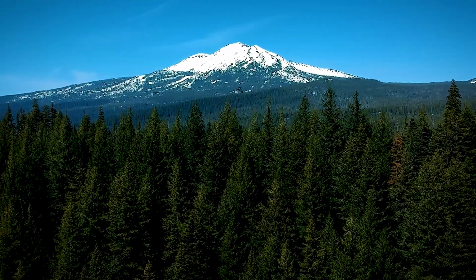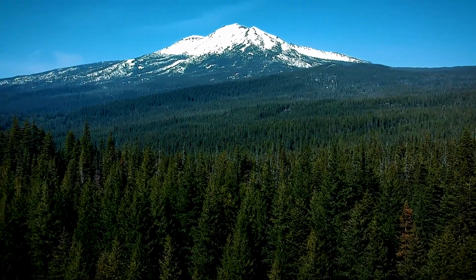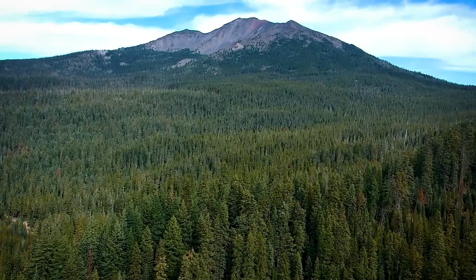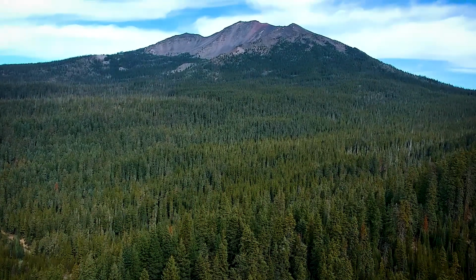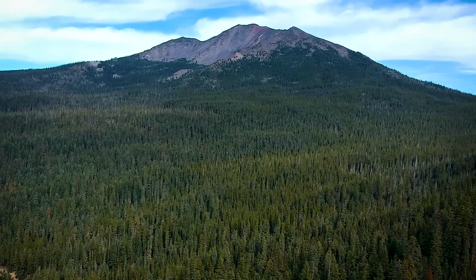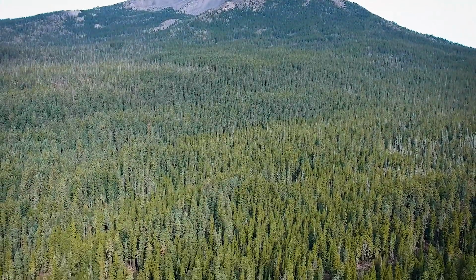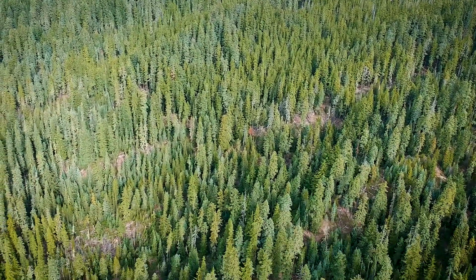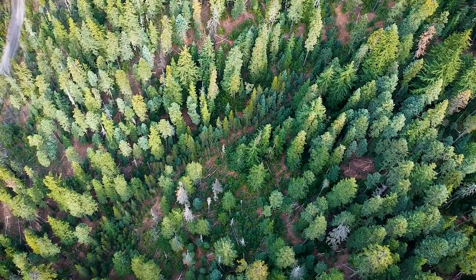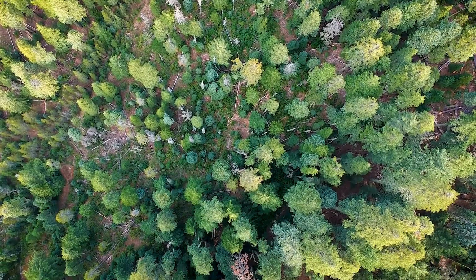Here's a look at Diamond Peak when it's covered in snow. And then here's the same look at Diamond Peak later in the season, which is best for climbing. The surrounding area is called Diamond Peak Wilderness, and the Pacific Crest Trail also runs through this area. There are a few different trailheads for summiting, most of them being on the south end of the mountain.